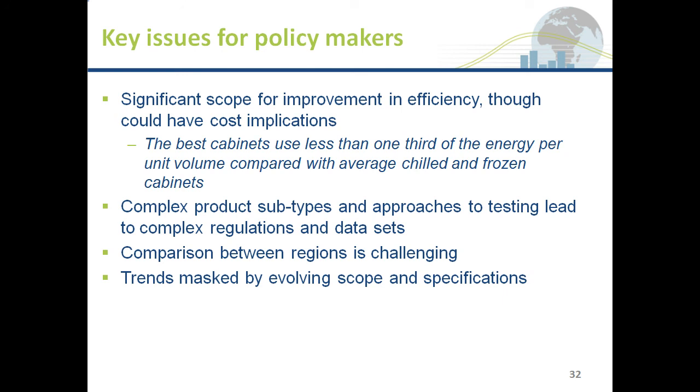There is certainly a complex set of products within this overall category of refrigerated retail display cabinets. Remember that we've only picked on 2 particular subtypes, but even within those 2 subtypes we do have quite a complex set of differences between regulations and between data sets. And so comparison between the regions is challenging and has resulted in only an illustrative quality category being applied to them. And unfortunately some of the trends are inevitably skewed or masked by some changes in the scope and specification of products over the time of the analysis. The rules of the regulations have been changed in several cases over that period as well.